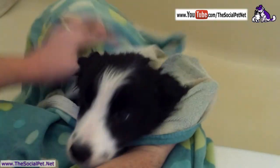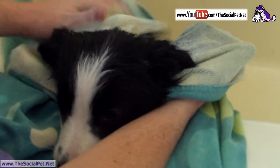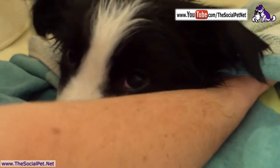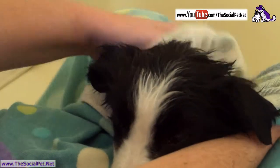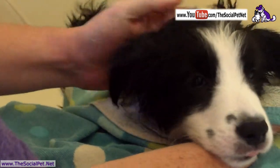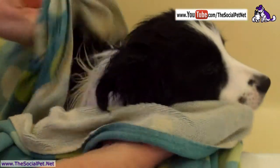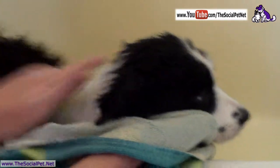This is Image's reward for being so good in the tub, and you want to make it as positive as you can while you're in the tub, especially at this young stage. She's getting a massage. But if you're struggling, don't rush it. It'll come out in the wash, literally. But just little steps. Reward them for being good this long in the tub and stop and then come back later. I know it's more of a hassle, but you'll have a happier dog in the end.